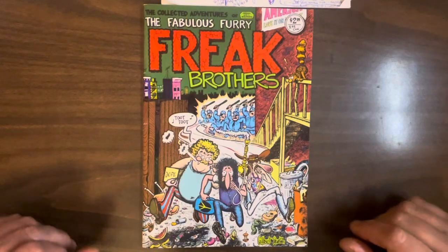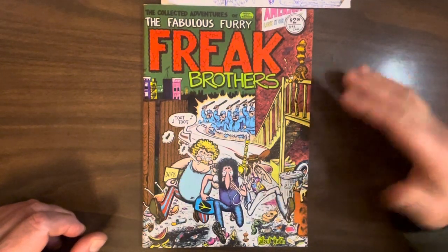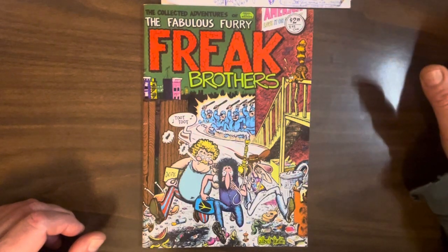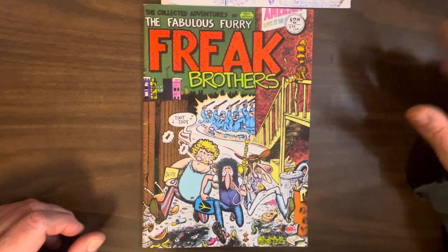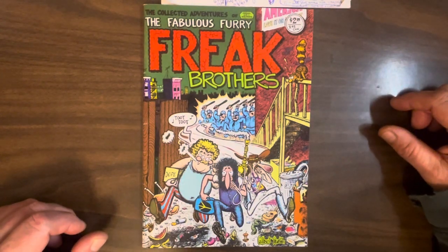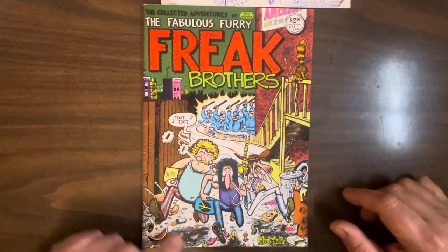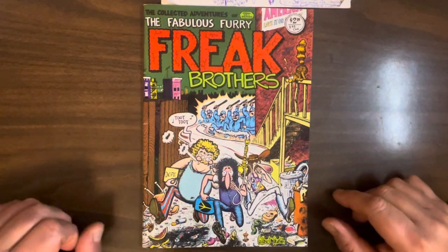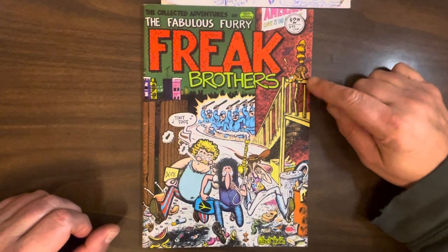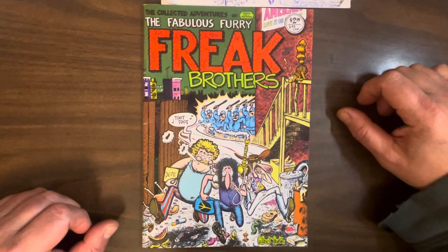Cover by Gilbert Shelton, of course. This is a nice fat issue. It's well worth whatever price it was. 52 pages, all Gilbert Shelton. This is before he had his assistants like Paul Mavrides and Dave Sheridan. And it's some fun stuff. Here on the cover we see our 3 protagonists: Fat Freddy, Phineas, and Freewheelin' Franklin. And up here's Fat Freddy's cat, who became a pretty popular character in his own right.